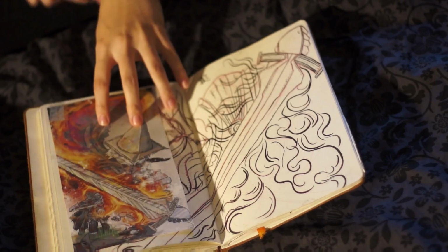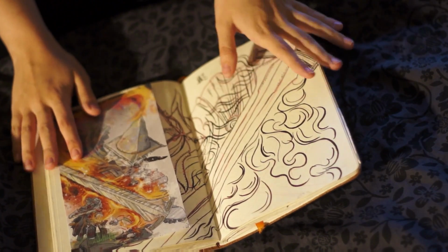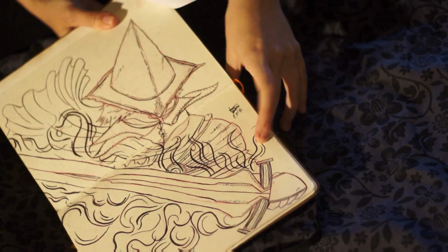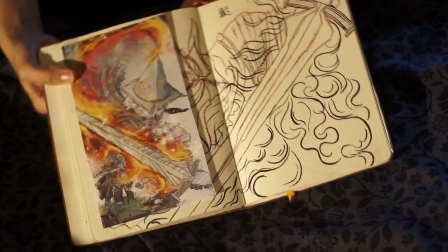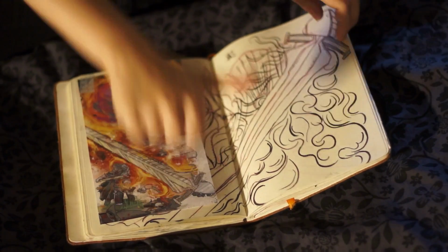Flip the page here. If you like something you draw in your book and you have a scanner, go over the pencil in either black paint or a pen, scan it in, and that's what I ended up with, which you can buy on my website.